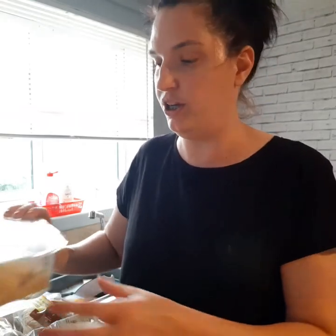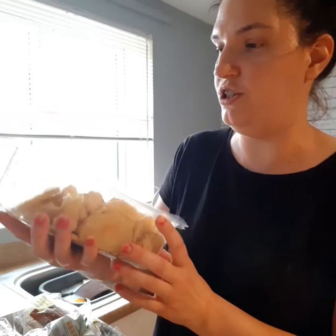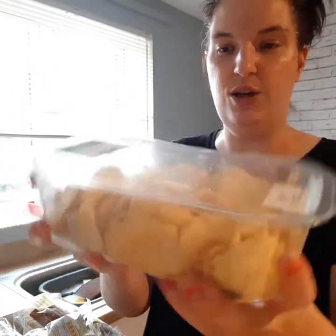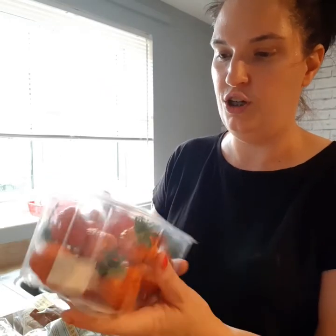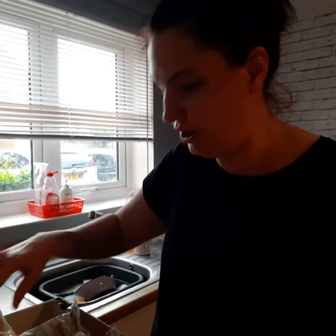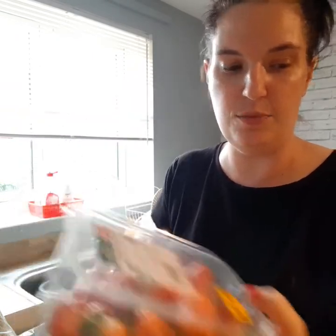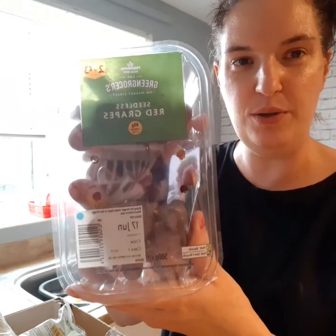I'll just get straight into it and show you exactly what they've given me for £3.09. So first of all, they've given me crispy potato slices. It's quite a big thing there. We've got some strawberries. And the funny thing is that none of these, apart from that one there, oh, a couple of them have got yellow stickers on them, but these ones haven't got yellow stickers. And usually they're supposed to have yellow stickers, but anyway, we've got some lovely purple grapes.